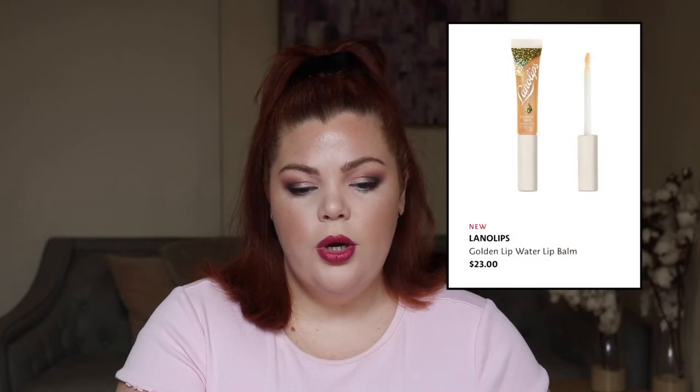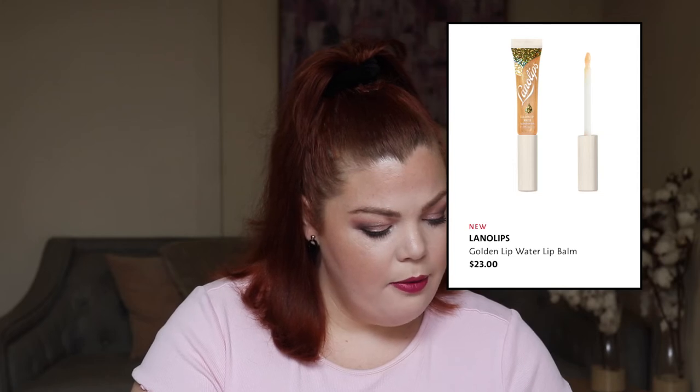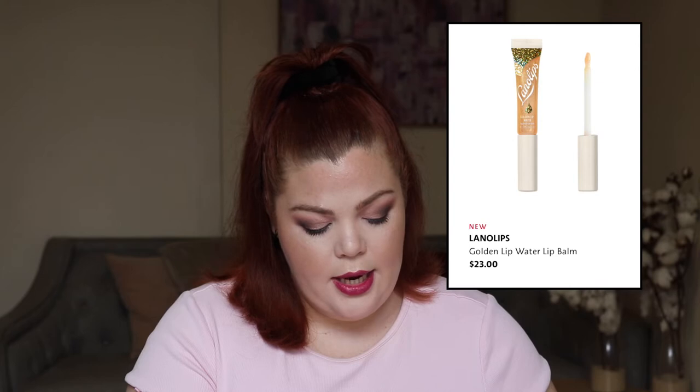From Sigma Beauty, we have the Multitask Brush Set for $180. That looks like really high quality. They look like next level quality. Like Sigma brushes are usually good, but these look like they've upped their game. From Lana Lips, we have the Golden Lip Water Lip Balm. What is that? Lana Lips is everywhere now, don't you think? A lip balm that sparkles like it's golden hour, day and night. Oh, okay, that sounds nice.